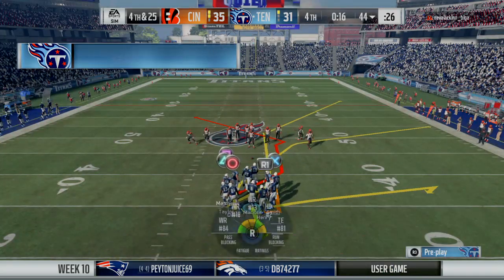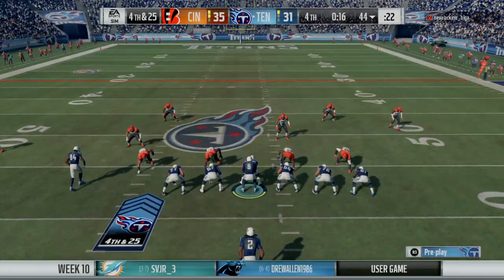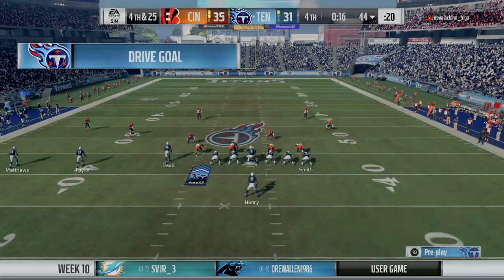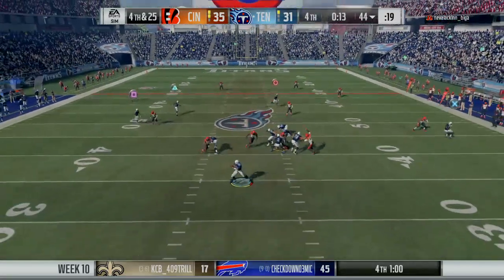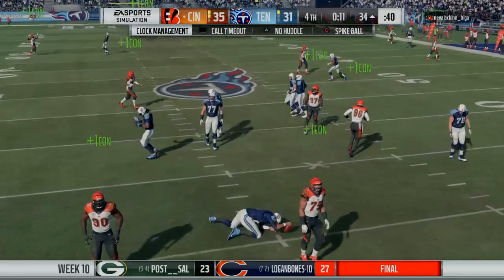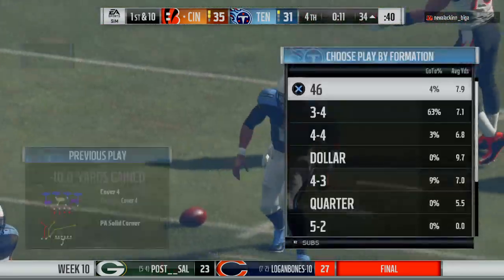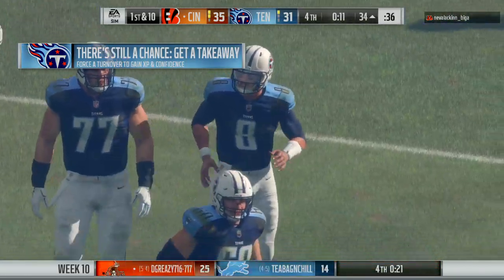Down 4 late, got to go for it here on 4th down. And no press coverage here. They are backing off in the secondary. Desperation time. Mariota on 4th down. And he can't get a throw away. He's taken down. The rookie from Kansas State, Jordan Willis. And the Bengals are going to win this football game.